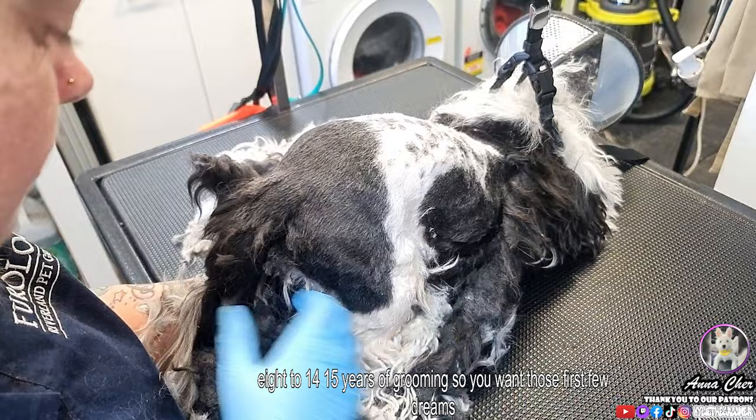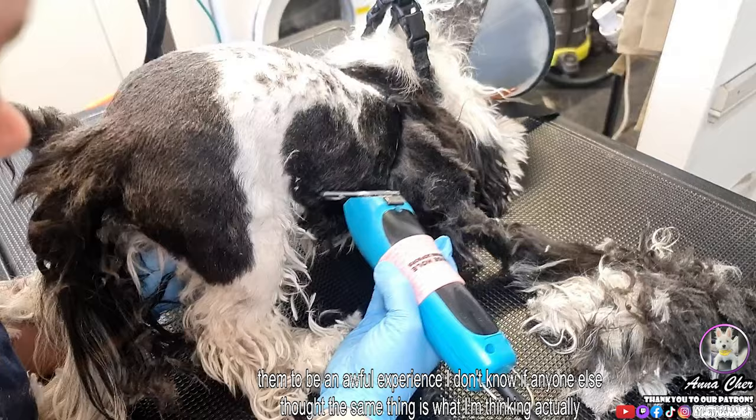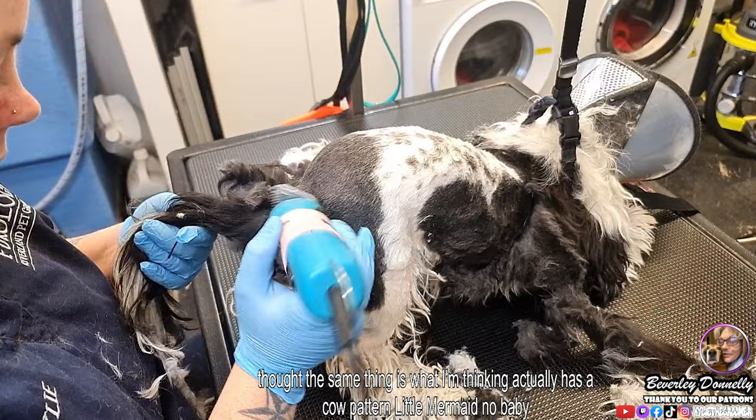I don't know if anyone else thought the same thing as what I'm thinking, but she has a cow pattern. She does. She's a little moo moo. A little cow pattern. Little baby moo moo. Moo. Like the dairy cow.